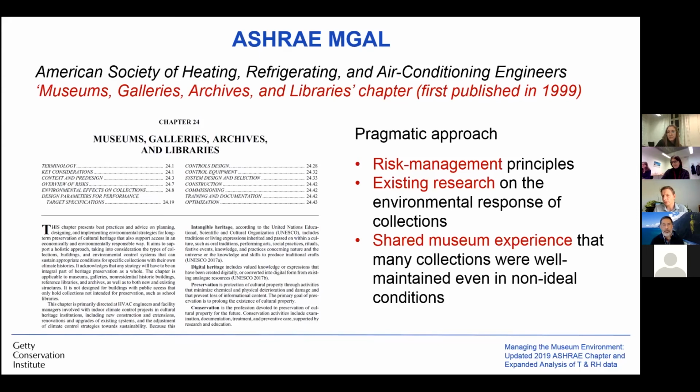It refers to existing research on the environmental response of the hygroscopic objects constituting collections, and what is, I think, the most important is that it shares the museum experience, especially this experience that many collections are very well maintained and preserved even in not ideal climatic conditions.